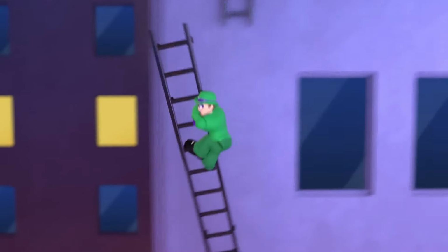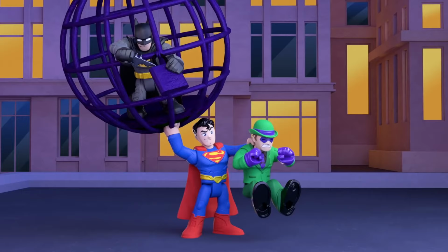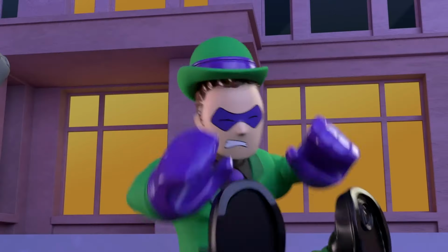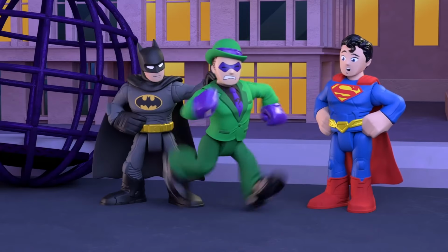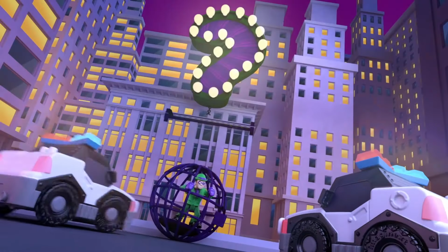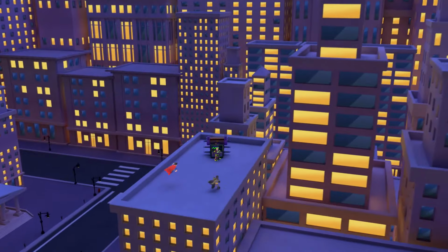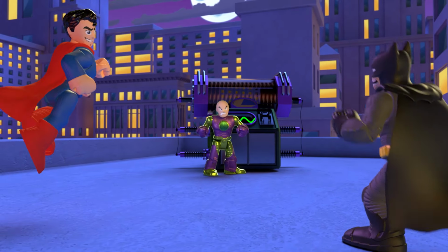His laser cut right through the ladder! Gotcha! Yeah! Go Batman! Let's see the Riddler try to get out of this! Gotham City is safe once again! Batman. Lex Luthor.